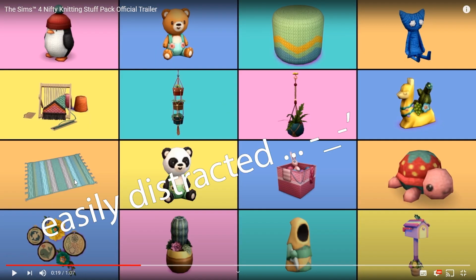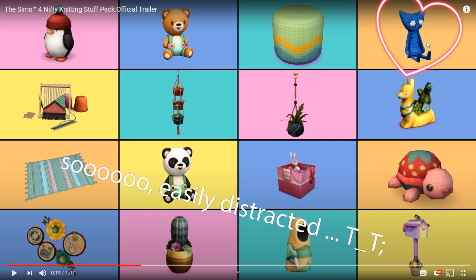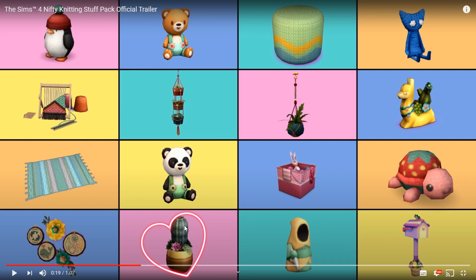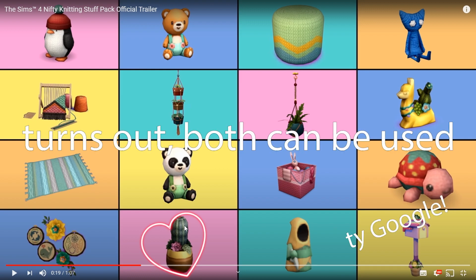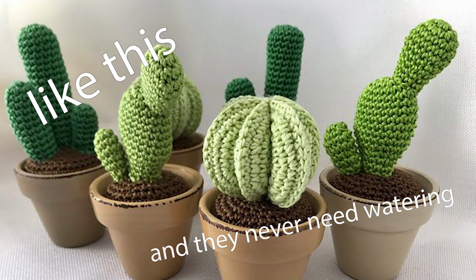Oh, it looks like you can actually do rugs. Oh my god, this turtle is so cute. I've actually wanted to make one of these, but I never know how to. Might have to look up a YouTube tutorial. Oh, I've made these before. So you can actually crochet cactuses. Cacti? Cactuses? I don't know. Plural for cactus? Cacti. I think it's cacti. But you can actually crochet cacti and put them in real pots. And it's a really nice display.